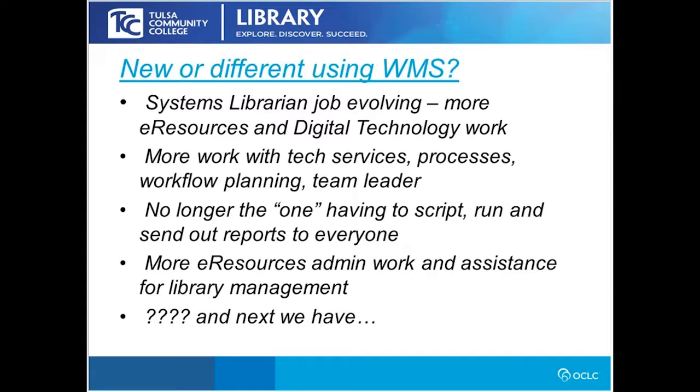And as I mentioned, my job is changing. We're able to do more work with tech services and processes. We no longer have one person who has to run a script and send out the reports to everyone. And we have more e-resources administrative work taking place now, and we've been greatly improving our electronic resources management.